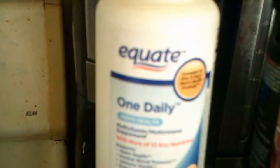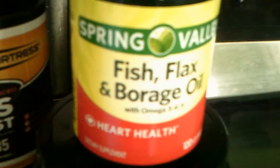We got our daily multivitamin from Walmart. We got our Walmart Nature Made 5,000 IUs of D3. We got our DHEA at 50 milligrams. We're taking 2 of those a day. Again, from Walmart. Walmart fish flax borage, omega-3, 6, and 9, taking 2 of those a day. This is our basic stack. Okay, this is my stack. This is what I'm taking every day.